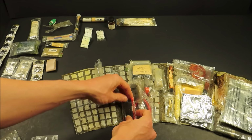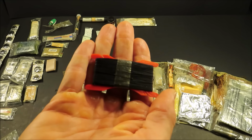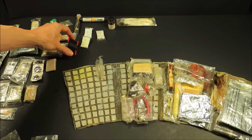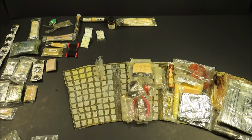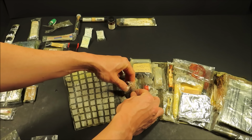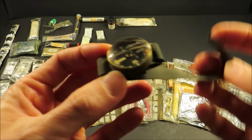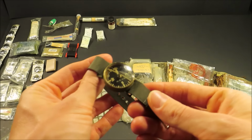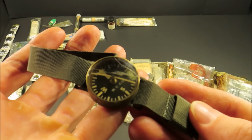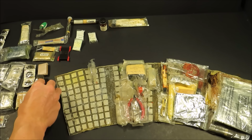That looks like fishing line, probably a 30 pound test, my guess. You could probably also use this for sewing with one of these needles if that's not enough thread in there. Yeah, this is open. Look at this. It's a wristwatch style compass. Couple cracks on it, but it still works. I'd put that on my wrist right away.